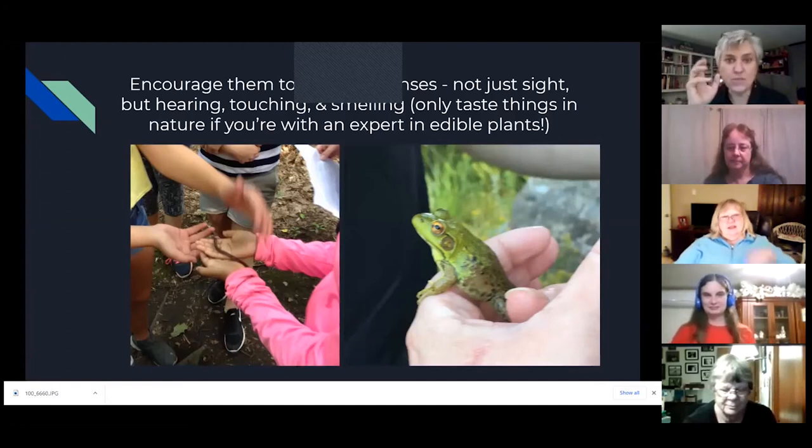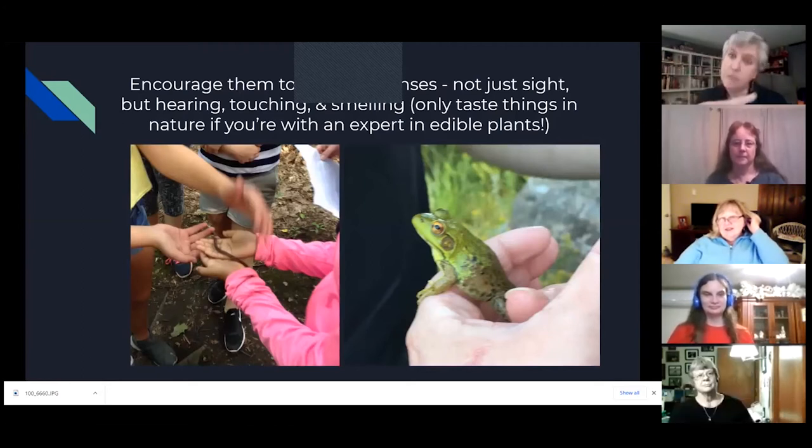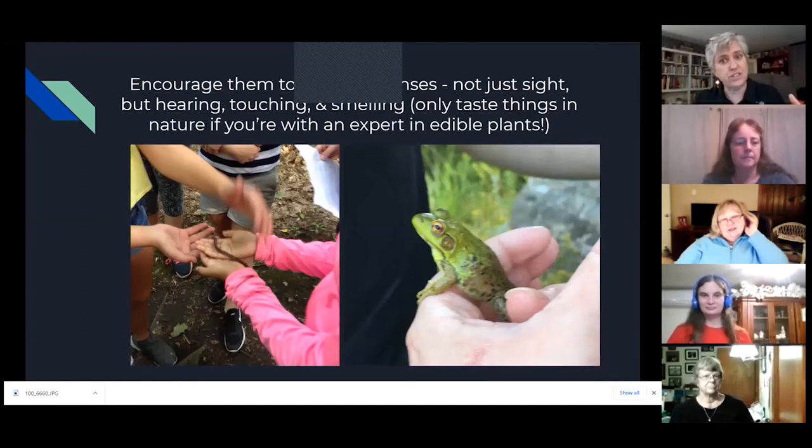So encourage them to not just look at things, but to hear what's around them and touch and smell. Talk about what the area smells like. If you're in a boggy area, or if you're hiking at Odiorne Point near the sea, if it's low tide, it's going to be a different smell than if it's high tide. Or if you're in the forest in an evergreen area and you can smell the pine.